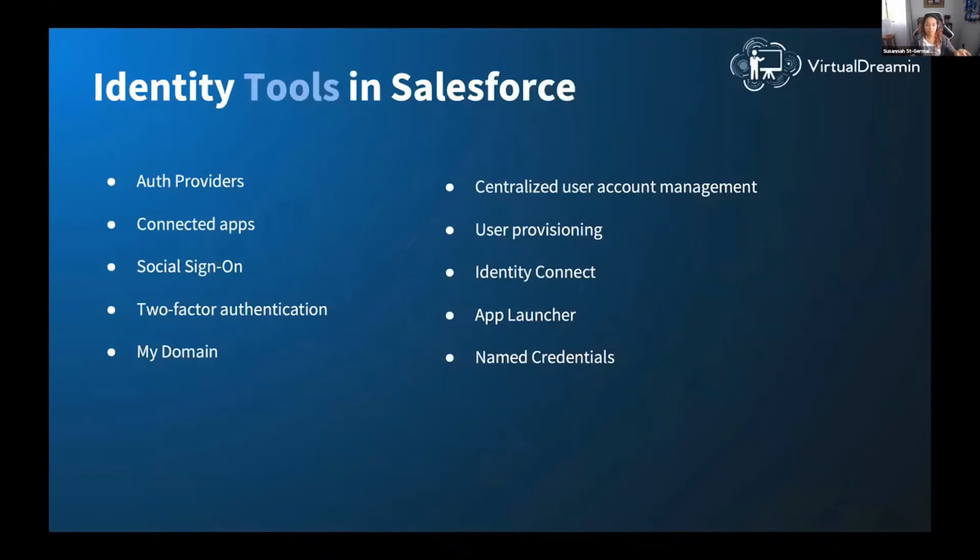So even a thing like App Launcher, I'll take one example on the slide, can be leveraged in an IDP-initiated single sign-on implementation, and we'll take a look at what that exactly means in a little bit. But App Launcher, we all know that as a declarative tool, right? We build apps with the app builder and use App Launcher every day, but it's actually part of Salesforce Identity. So we're going to look at how all these different pieces, my domain, social sign-on, connected apps, all of these make up identity in Salesforce.